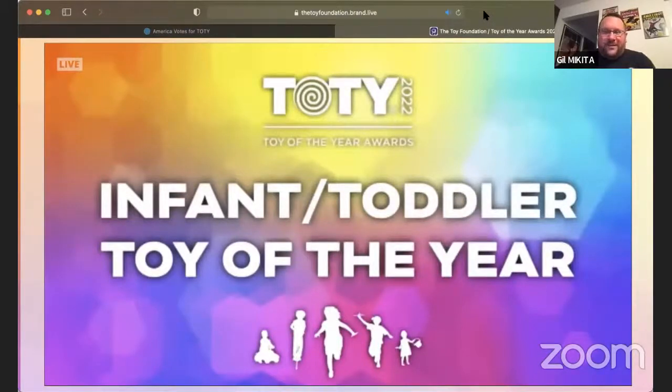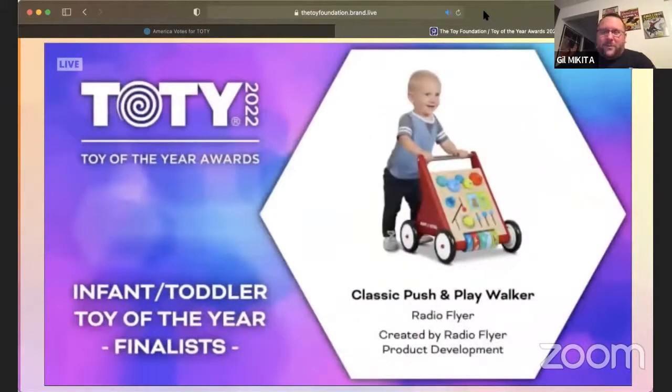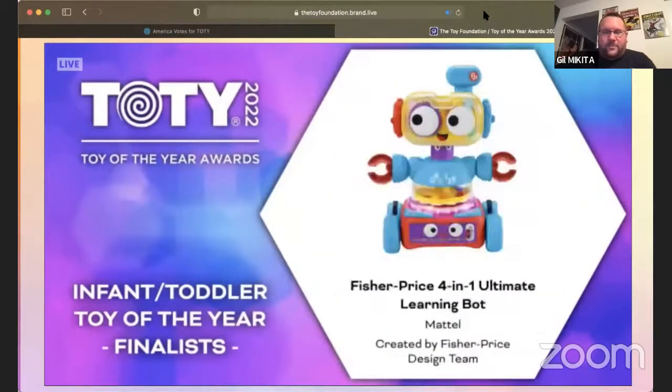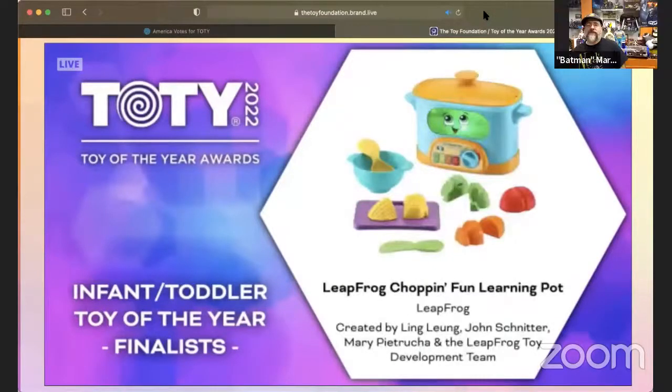Infant Toddler Toy of the Year are Classic Push and Play Walker by Radio Flyer. We may act like infants and toddlers sometimes, but we don't know a whole lot about these toys. Crayola Light Up Activity Board by Crayola, Fisher-Price 4-in-1 Ultimate Learning Bot by Mattel, I like that one. Let's go with that one. Leapfrog Chop and Fun, yeah, that one's nice.